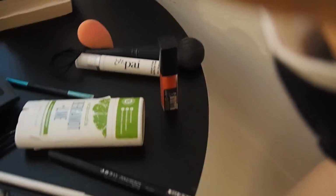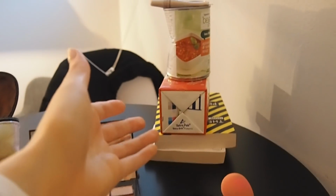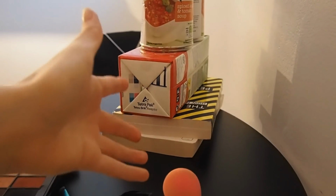I'm gonna love you and leave you. I'll quickly show you our Airbnb. Whilst you're here, this is your setup. 2 tins of soup, 2 books and some oat milk.